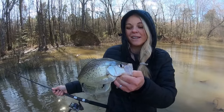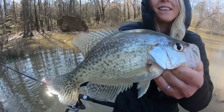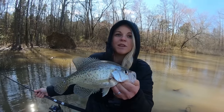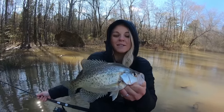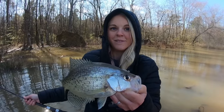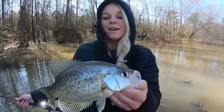How many have you caught? Like five? Six? I don't know. We've caught almost 10 of these suckers. You've caught more than I have. These yellow bass are making me lose my count. I'm catching so many yellow bass. I told the camera earlier, we're catching like 20 yellow bass per one crappie. And yet, the faster you can catch 20 yellow bass, the faster you can catch another crappie. Beautiful black crappie. He's got more color to him.